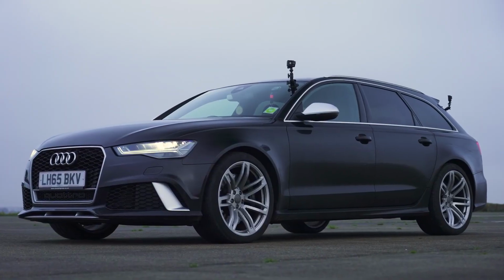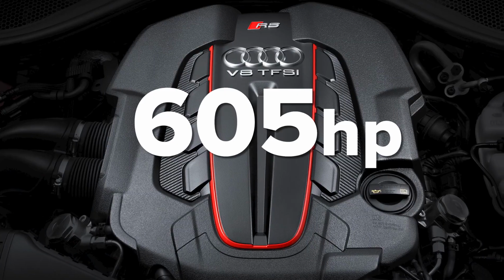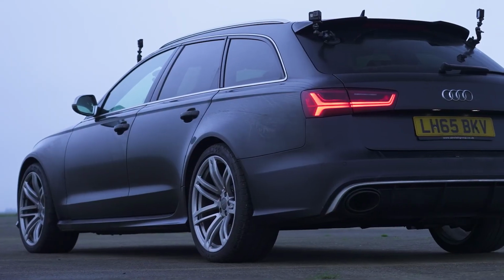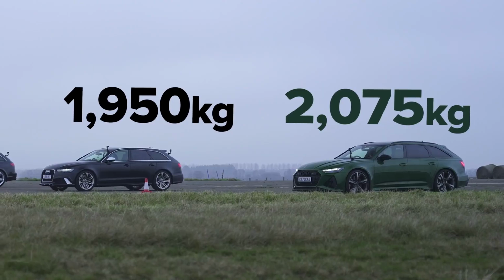Now, that C7 version of the RS6, it also has a 4-litre twin-turbo V8, but because it's a performance version, it has 605 horsepower. Bit less torque than this though. It's got 750 newton metres. 8-speed automatic gearbox, all-wheel drive. Doesn't have launch control though. Just have to hold it on the brake and release the brake and go. Shouldn't make much of a difference. Interestingly though, that car is a bit lighter than this one. So it's got 5 more horsepower and it weighs 1,950 kilos. So it has a superior power to weight ratio, unless Yan has just gone and negated that now.